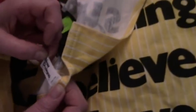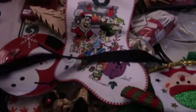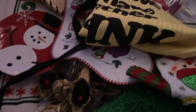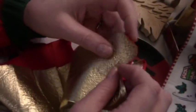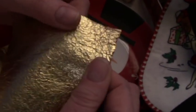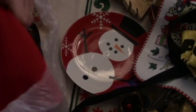I think it's out of San Francisco. I think they used to sell these at Frederick's. I paid $3.50 for that. But these are actually good aprons. And this is just a scrap of material I'm going to use to make some doll purses. It's kind of cool. It's sort of like a gold leaf on there. And that's just a piece of leather. And that's just some knit fabric.